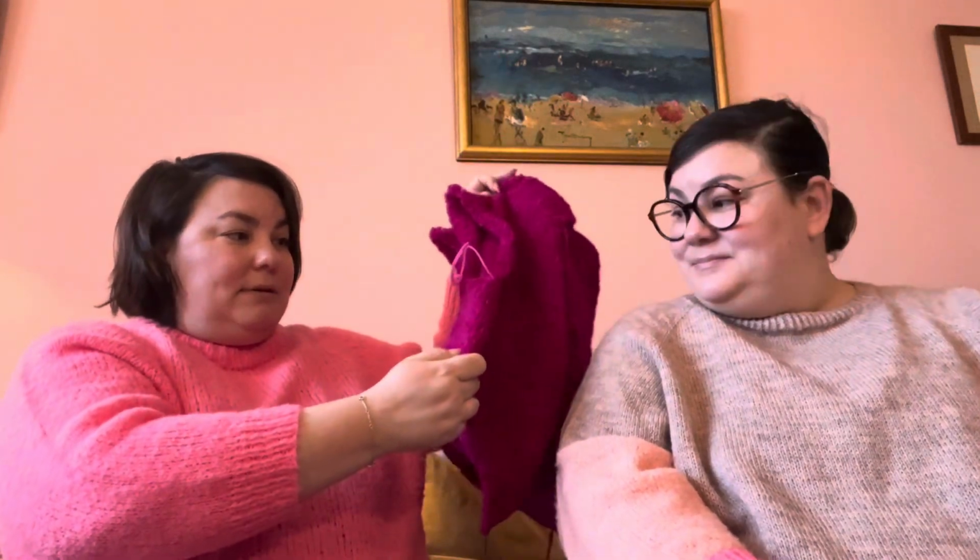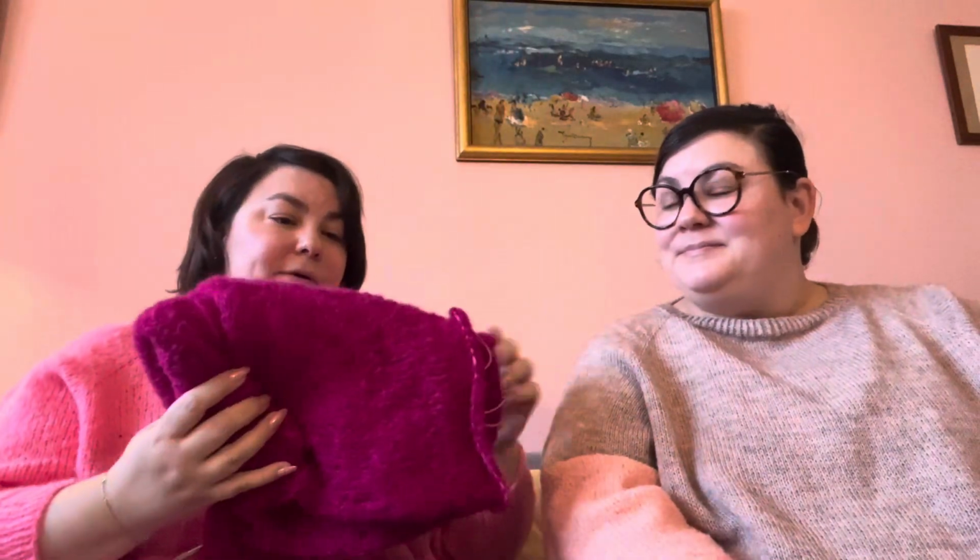But at this point, I'm really not worried because I'm already pretty far along. I think I have, what, 15-20 centimeters on the body done? 15, I would say, yeah. So I'm not gonna make it super long. My number is usually 28, and then I start the ribbing, or sometimes 25, and I do a long ribbing. Anyway, I'm very happy with it. It's super fun to knit.